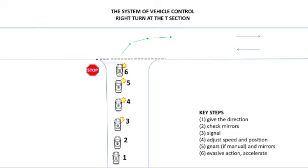Here's the system of vehicle control applied at a right turn at a T section. Step 1, we give the direction, right, or at the end of the road, take a right turn. 2, check the mirrors. 3, signal with the right indicator. 4, adjust speed and position, that being slowing down and being a little bit more to the right of the lane. Again, it depends what's coming up the road and so forth. Gear down if manual, mirror check, come to a complete stop at the stop line, give way as required, and then we turn right and follow the road.